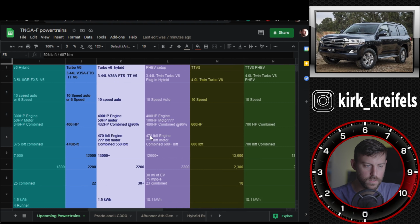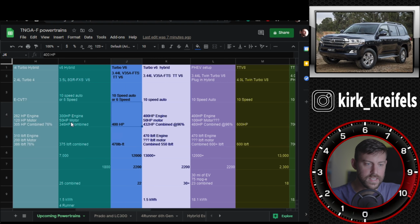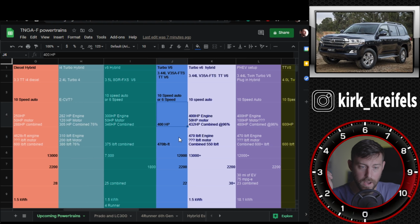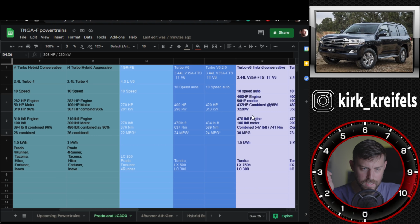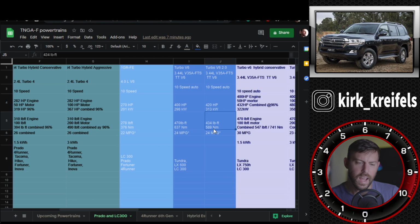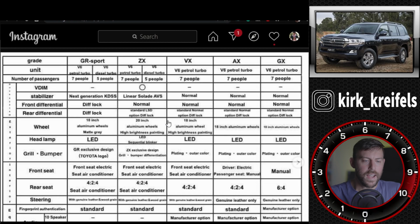And then zooming over to the side here, turbo V6, 400 horsepower, 470 pound-feet of torque. But they updated that, and we're going to be expecting 420 horsepower and 434 pound-feet of torque. So not that much different from the LS 500's power outputs of 416 horsepower and 442 pound-feet of torque. It's still kind of weird that the Land Cruiser has less pound-feet of torque than the LS 500, but the power delivery of that torque could be much lower in the rev range.